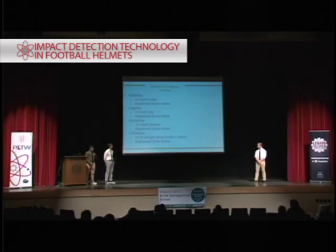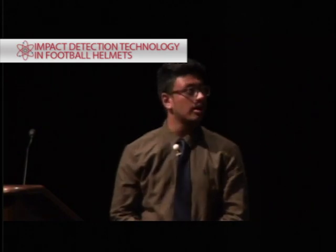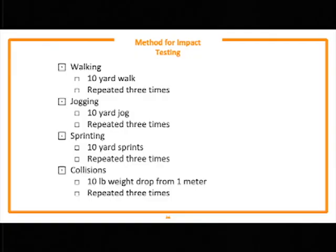So as Matt was saying before, one of the flaws of past solutions, such as the Riddell InSite chip, was that no parameters could be installed into it for every single player, because obviously every player is different. So we wanted to do some testing on our product itself, so we could create a database of all the points and create a customizable parameter for every player. This is our method for impact testing that we took onto the field.